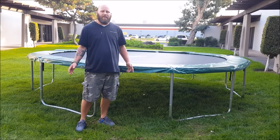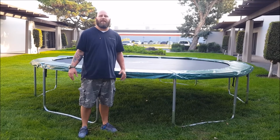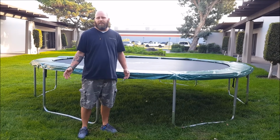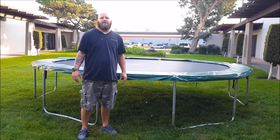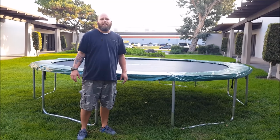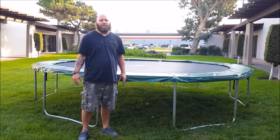Let's talk about frame thickness. First thing to look for when you're purchasing a trampoline is the steel gauge. How thick is their steel? Always compare each company's steel gauge. The smaller the gauge number, the thicker the steel. Steel is not only the most expensive part of your trampoline, but it's also the most important part.